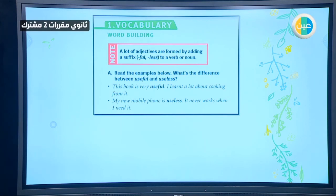Word building. In the vocabulary part, sometimes you have adjectives that are formed by adding a suffix. A suffix is at the end, an end to a word. Now, when you add ful, full, or less to a verb or a noun, you are going to form an adjective from it. So I have a verb, I have a noun, I want to change them into adjectives. When I add the full or less, I'm changing them into adjectives, okay?